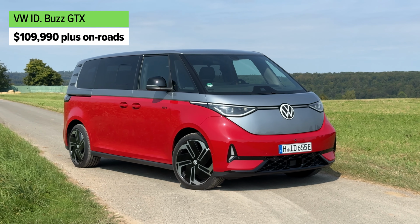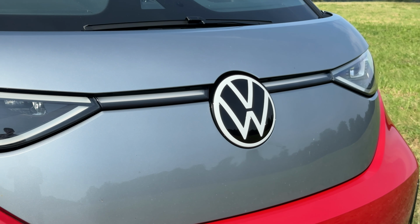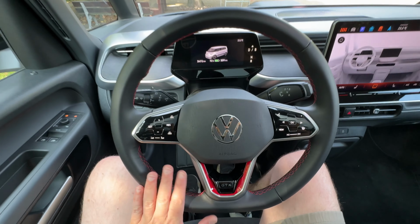So far, we know what this car will cost. It will be $109,990 plus on-road costs. And I know that is a lot of money, but this is a lot of car for someone who's looking for an electric van with 3 rows of space and boot space to spare, and also plenty of amazing features inside and out. Now, like I said, the final specs and details aren't quite locked in for Australia, but you're going to expect things like matrix LED lights, 21-inch wheels. You'll be able to option 2-tone paint, which will cost you about $4,000 more. Ouch. And on the inside, there's going to be a much sportier looking interior.